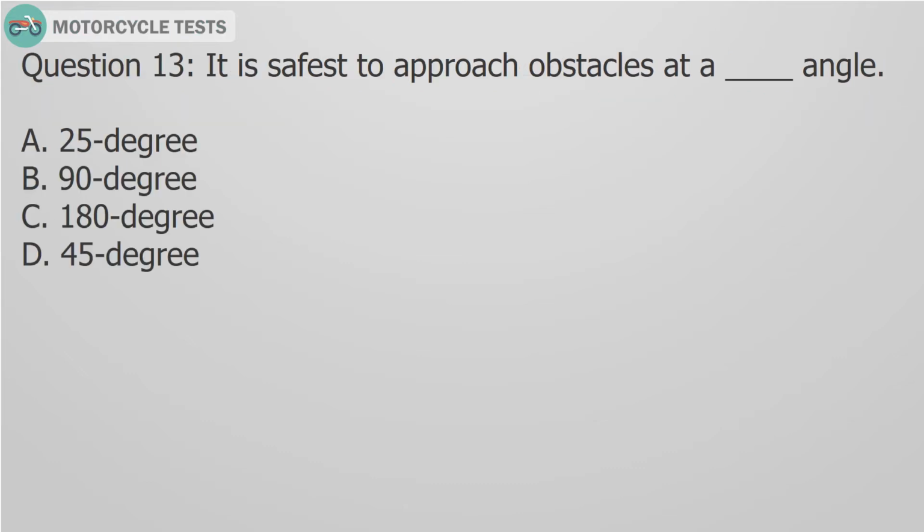Question 13. It is safest to approach obstacles at a fill-in-the-blank angle. A. 25 degree. B. 90 degree. C. 180 degree. D. 45 degree.